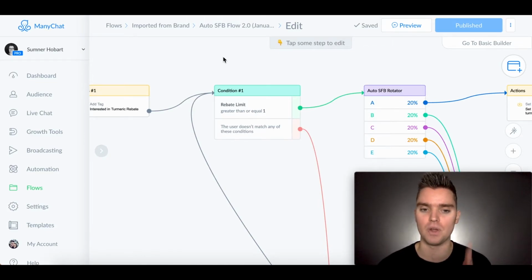So as long as the rebate limit is between 1 and 5, we're going to continue on, because that means we have between 1 and 5 rebates available to give out for the day. But imagine if we gave out 5 rebates, we have 0 left. So we don't want to go above that limit. So whatever your limit is, that's a way you can do it.